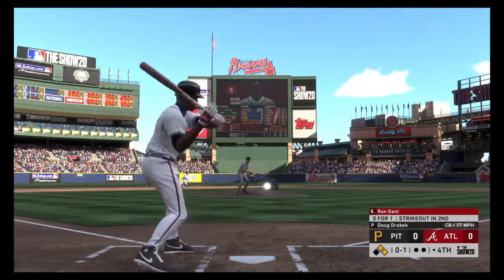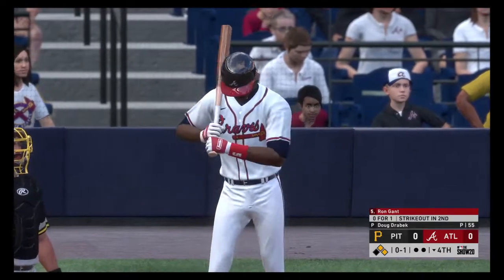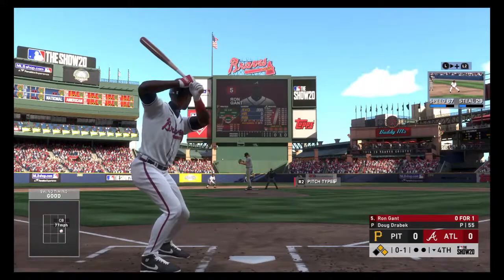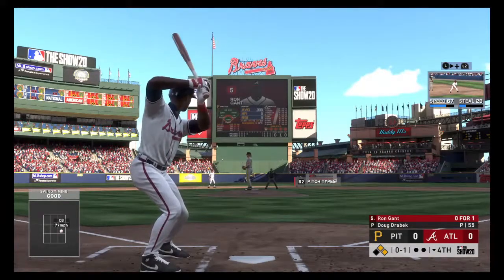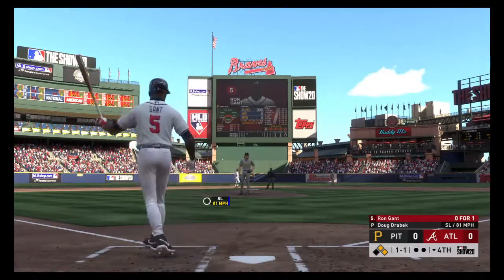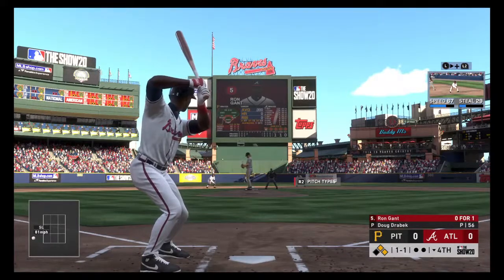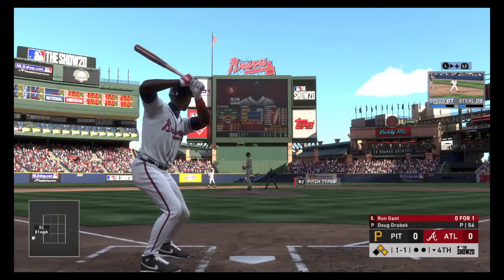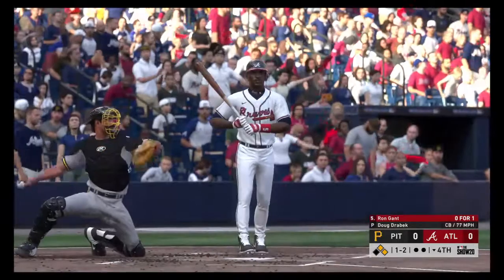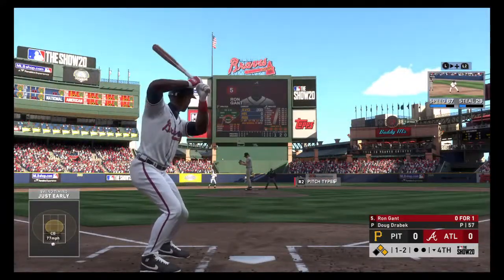Stepping in now, Ron Gant. He'll wait out a breaking pitch here that finds the zone for strike 1. He was a strikeout victim in his first try. And he lays off for ball 1. And here's a pitch swung on and missed, 1-2 now. Offered at that breaking ball below the zone, and that's a tough one to spit on.